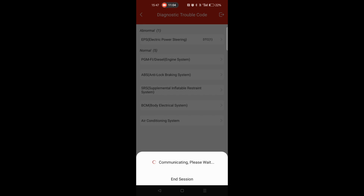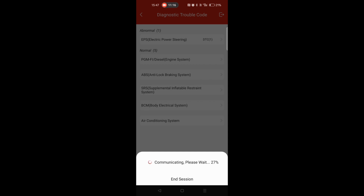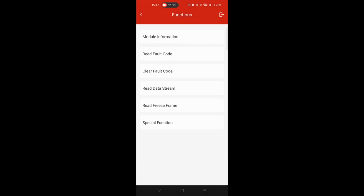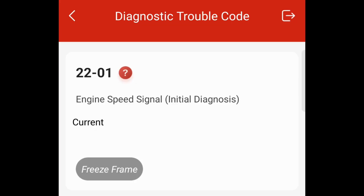So let's go into that manually. 2 of 3, 3 of 3, and let's see what it says. So please press OK. Communicating, and let's go and read the fault code, see what it says in a bit more detail. Engine speed signal initial diagnosis current. So we got that code there, so we can go back.